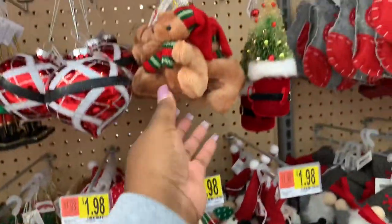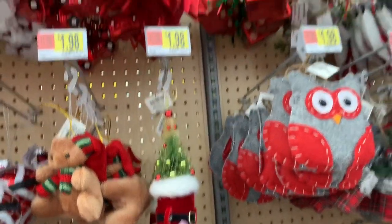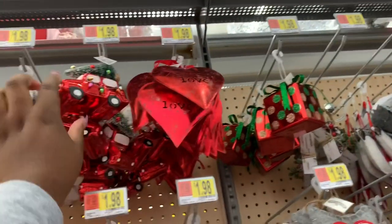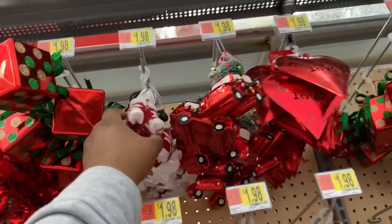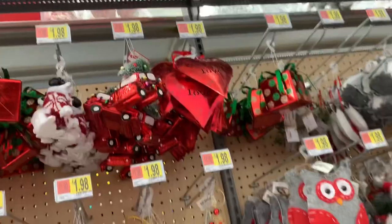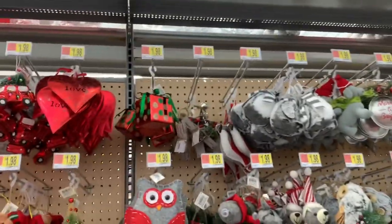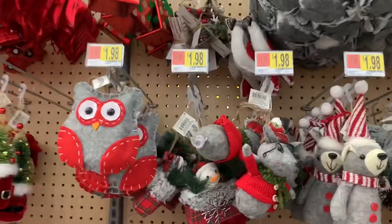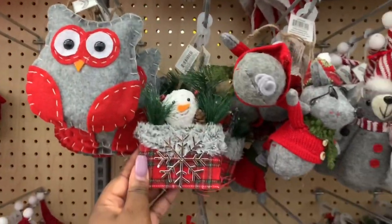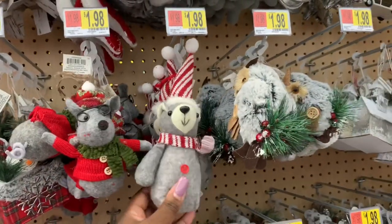And Rudolph, the bear. Oh, this is cute. Holding the little tree stump. This one says love. The car holding the tree. The dog in his sweater. The owl. What's this one? The snowman with the snowflake. He has on his little glasses.